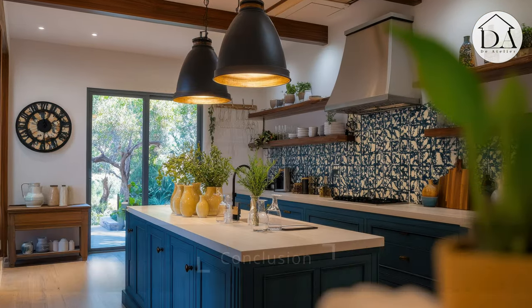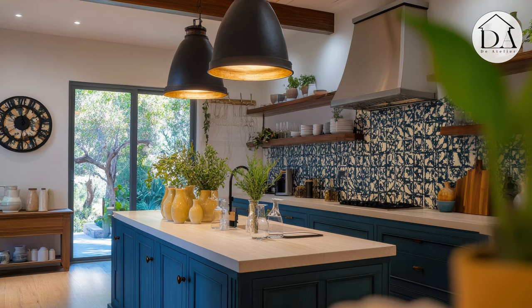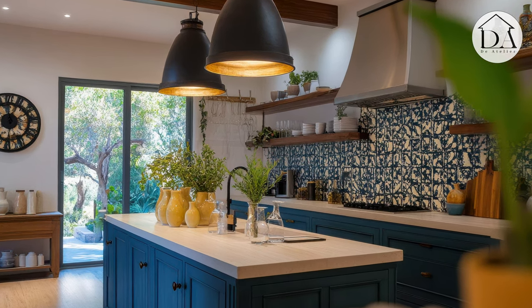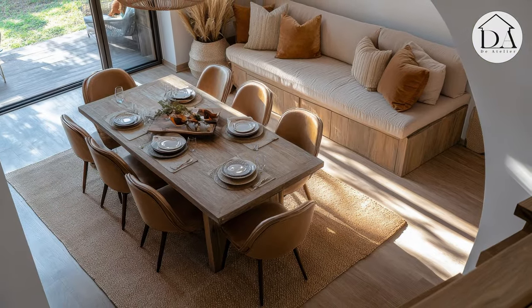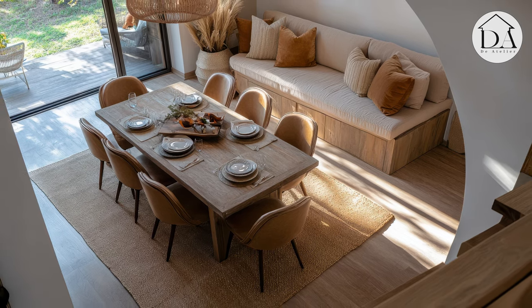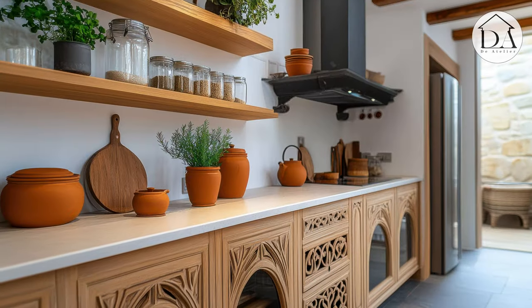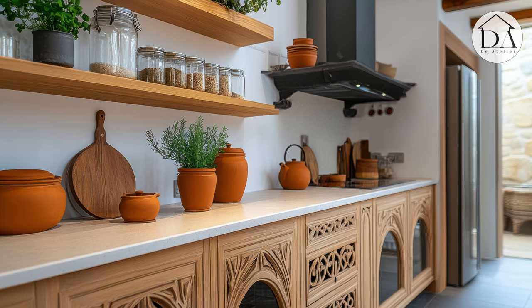Conclusion. As we wrap up our Mediterranean kitchen journey, we hope you're feeling inspired to bring a touch of sun-soaked charm into your own home.